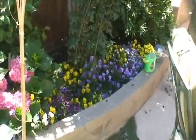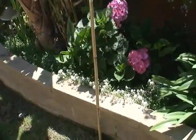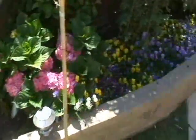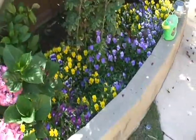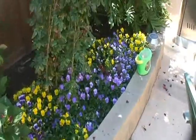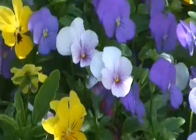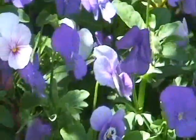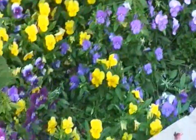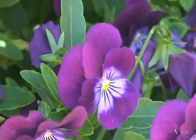I forgot to film these. I thought these are some of the prettiest flowers. We've got these Alyssum growing up. I planted seed, and they've just sprouted up. And then these things are so pretty. Alex planted these, and they're just a beautiful setting. Such a delicate flower. Real pretty colors. Yellow and blue. Kind of a purple here. Really pretty.